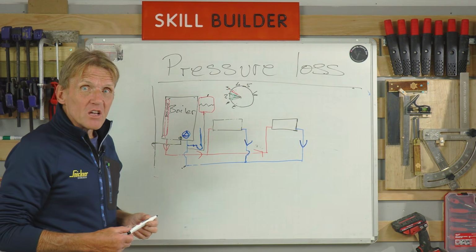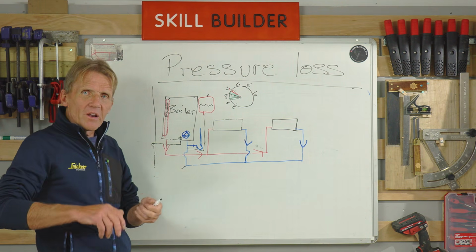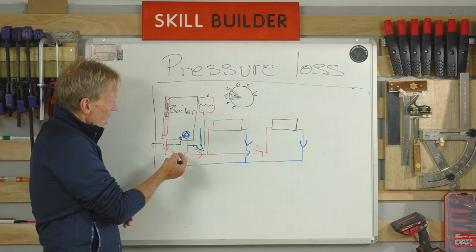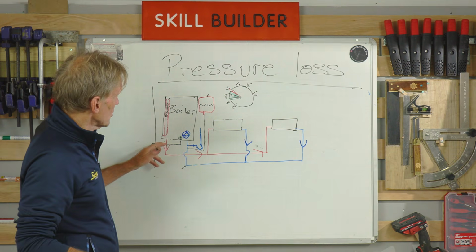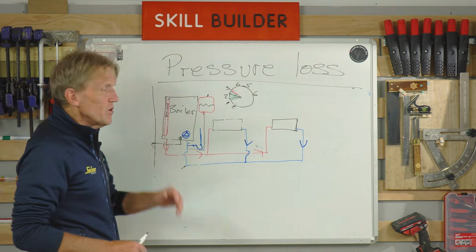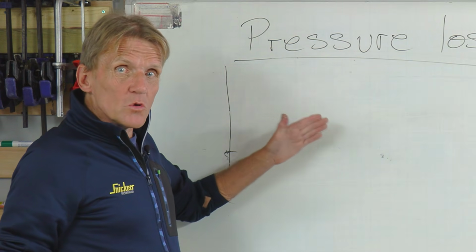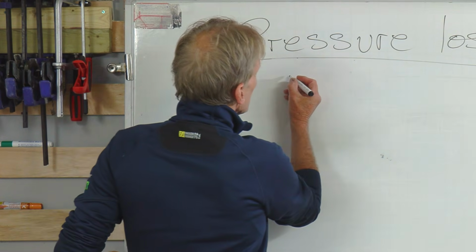It's a very easy job for a Gas Safe engineer to do, to just come along and in a few minutes swap that one over. If it's got isolation valves on the boiler, it doesn't even need to drain the system down. It can just isolate the boiler, take the pressure relief valve off, fit a new one, and you're ready to go. Now, if that isn't the case, if our system isn't losing any pressure through the pressure relief valve, we have a look at the boiler.